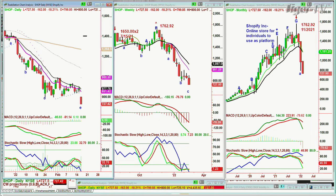So Shopify goes from 1762.92 in November of 2021. And I would say that if you're looking at it right now, at $728, it is cut in more than half. And it gave you clues to that earlier on, but it didn't say it would smash this level. I mean, we've got a monthly sell mode, so a major turnaround has to happen.